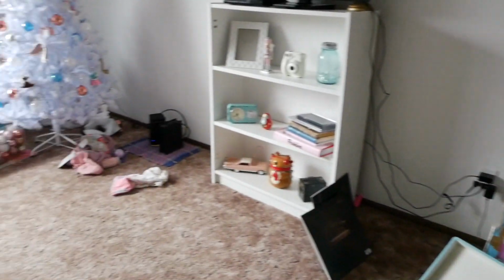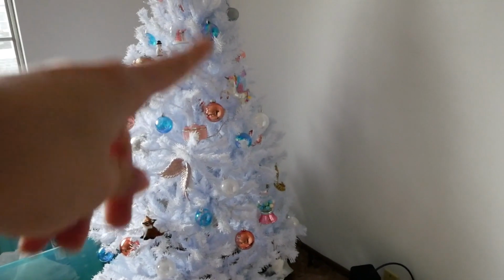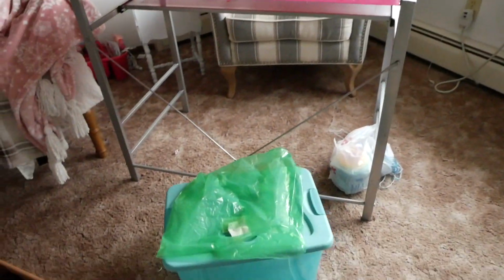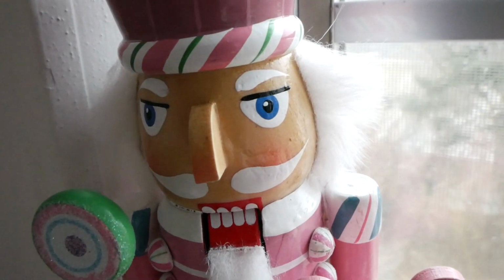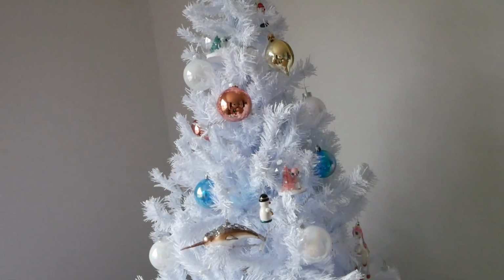So this is what we're working with today. First of all, obviously it is January. This needs to get the hell out of here. I have a few bins to organize all of my Christmas stuff because again, I don't give up on Christmas when it's January, which obviously is not ideal. I really love the tree though. I'm gonna miss it being in this corner of the room.